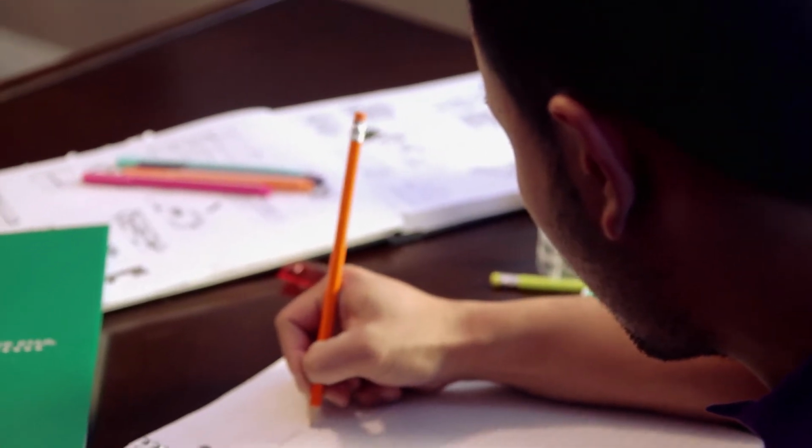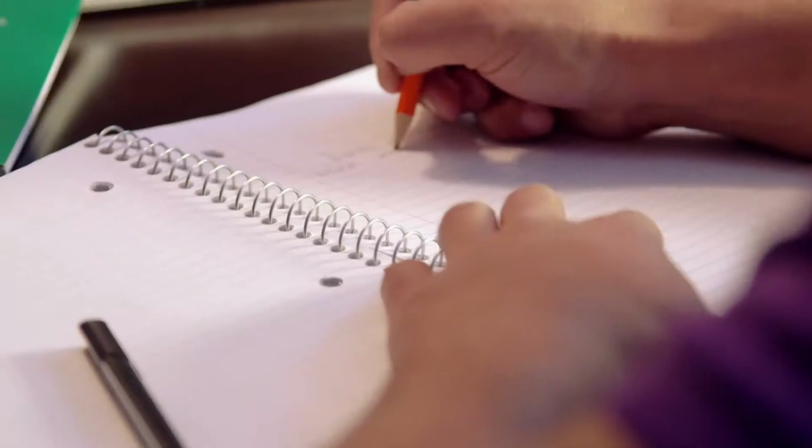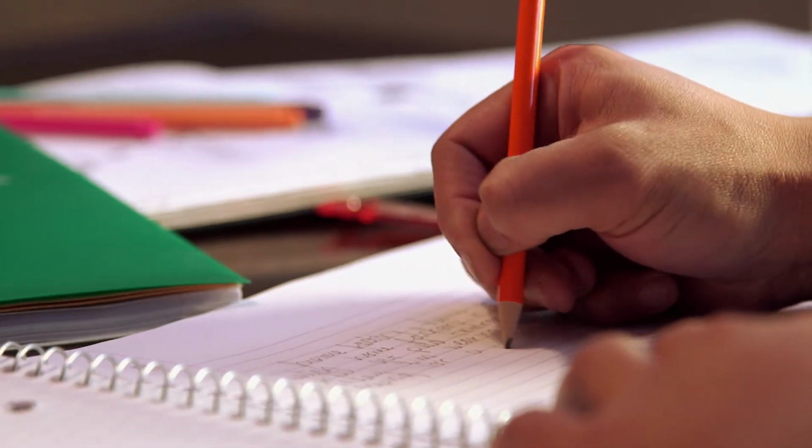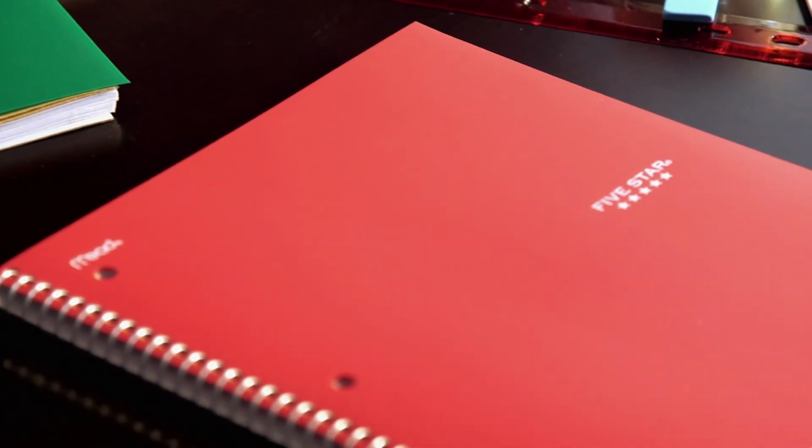So before you send that text, stop, think? Wouldn't a handwritten note be so much more personal? Yeah, and you could even send it on the back of a paper airplane. Yeah, you had to ruin it, didn't you?